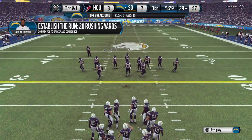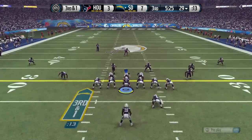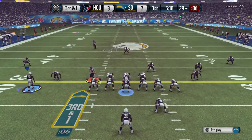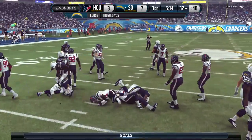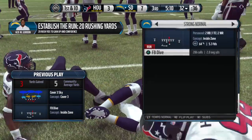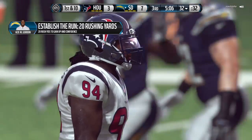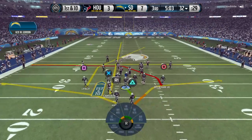Now third and short following the run. Let's go. Red 38. Red 38. This play call is for the fullback. And he's tackled down after picking up the first. Well, the defense, they give up a first down there. They're behind. They just can't sit back there and keep bending. You got to take some chances. Go on the offensive, on the defensive side, and just make things happen. They're able to move the chains after that last run.